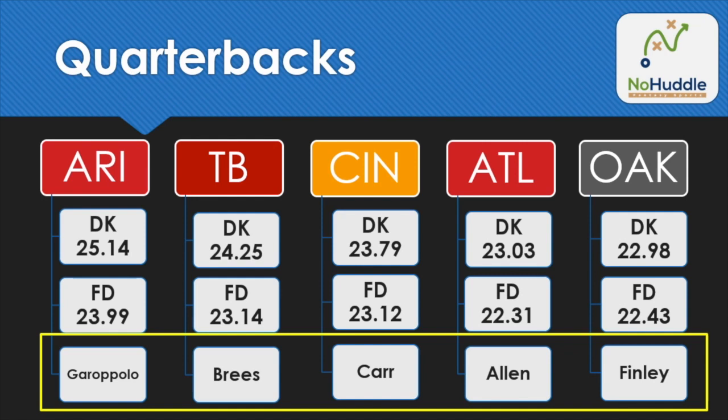Cincinnati, third on the list here. The only caveat, they're clearly a weak defense. They struggle against all aspects of offenses, but they're third, and I think they could actually be a few spots lower. If you figure right now they've played Lamar Jackson twice, who has just absolutely murdered that defense.